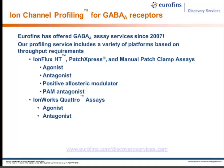We have offered GABA assay services for 7 years and counting here at Eurofins. And we offer a variety of platforms based on any throughput requirements. And these include IonFlux HT, Patch Express, and manual patch clamp assays for agonist, antagonist, positive allosteric modulator, and positive allosteric modulator antagonist. And I also want to mention we offer agonist and antagonist assays on the IonFlux Quattro.